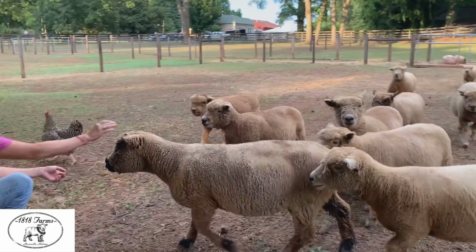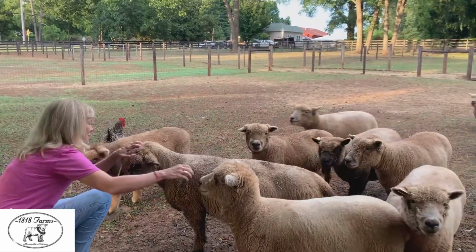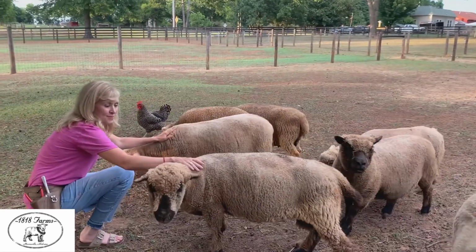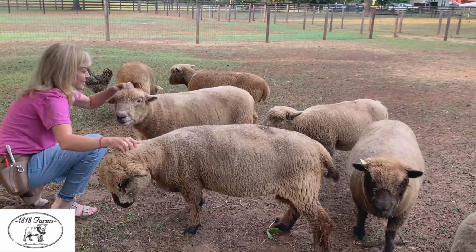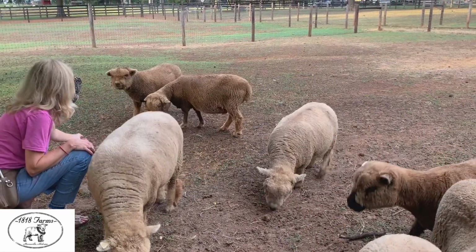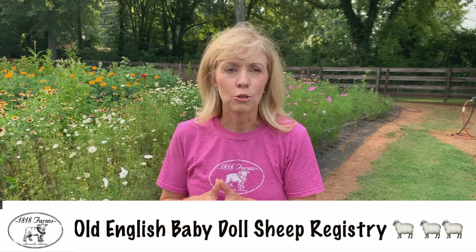They were brought over from England in the 1700s. They're very nice wool and meat sheep. Yeah. In World War I, Americans tried to crossbreed them to get the bigger sheep with more meat, more wool, and they didn't turn out the way they wanted them to. You know, the conformation wasn't the same. Okay. And so in the 1990s, this gentleman, Robert Mock, just kind of stumbled on this, and he found the last few remaining flocks around the United States, and he started the Old English baby doll sheep registry.